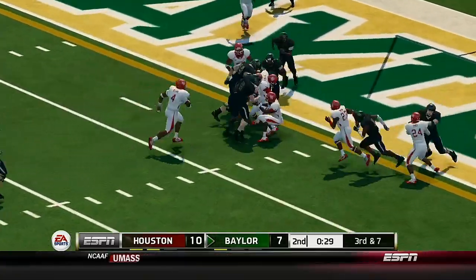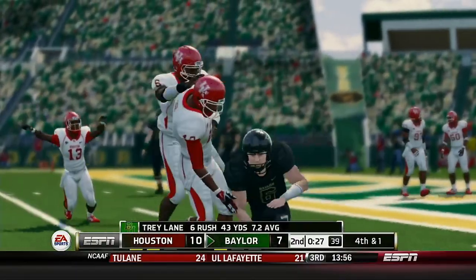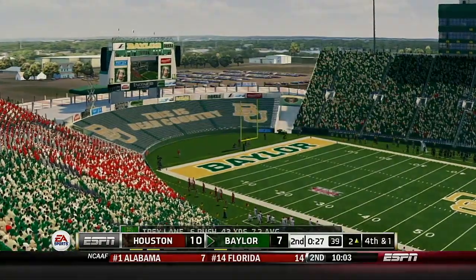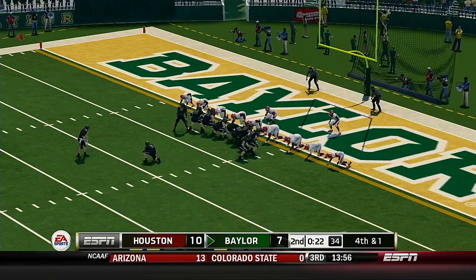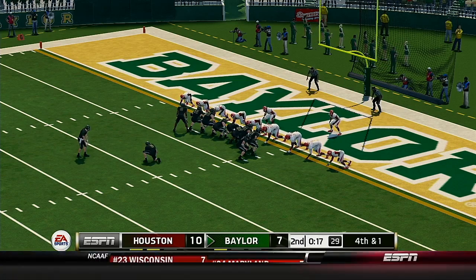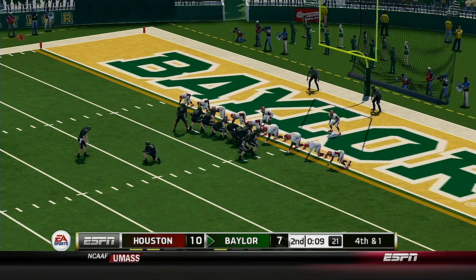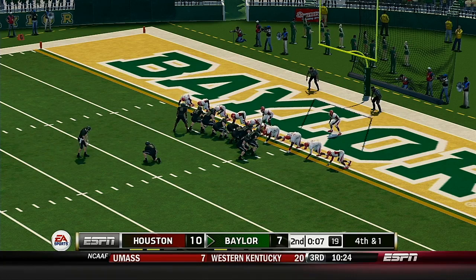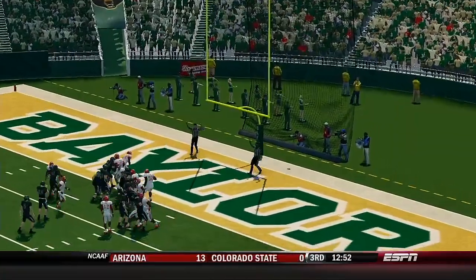Now he's scrambling. And he tackles him hard at the 2-yard line. They're going to go for the easy three here. Baylor can tie it up here with this kick. The kick is up, and he got it.